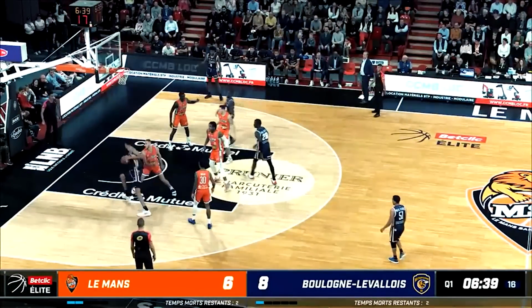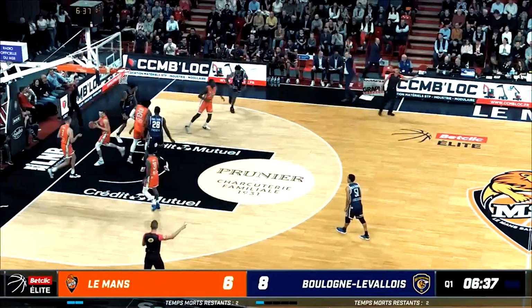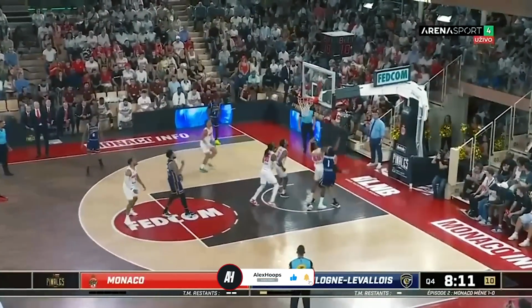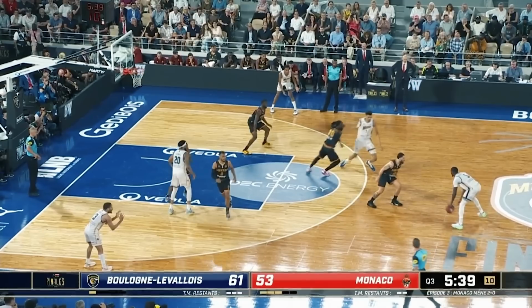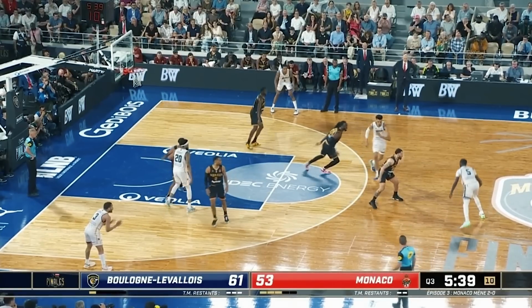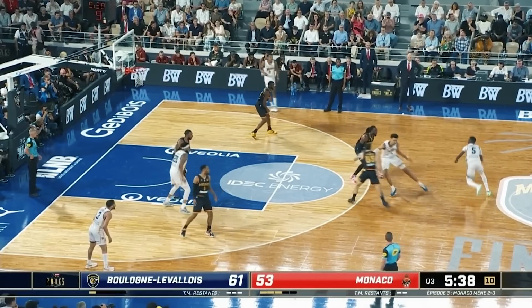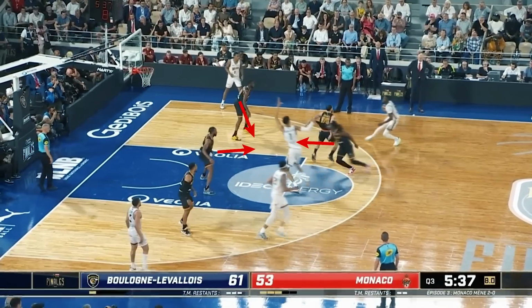His individual scoring prowess is impressive, but the way we've seen him score within the context of his team is perfect for a team like the Spurs. One play that stuck out to me from Game 3 of the LNB Finals was when Wemby was running the pick and roll, and when he starts to roll, Monaco's defense is going to collapse onto him.